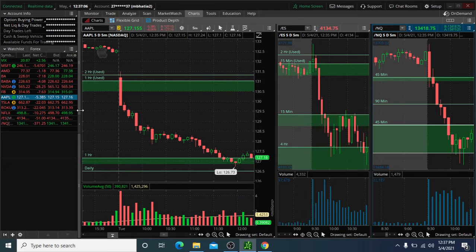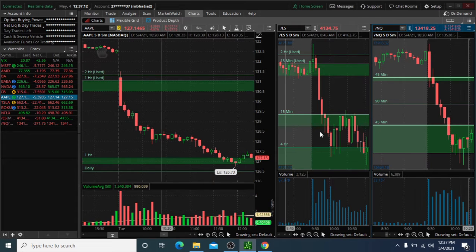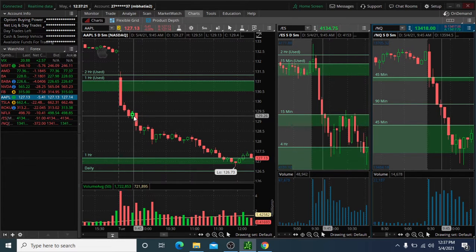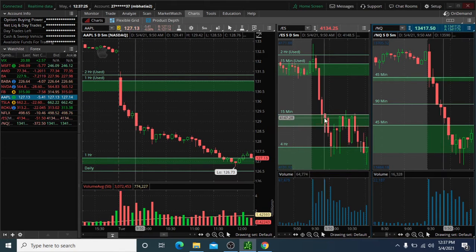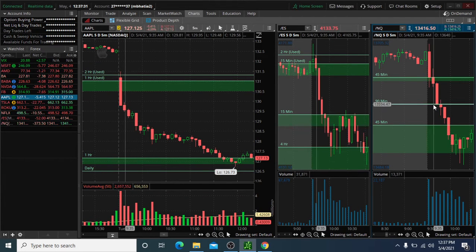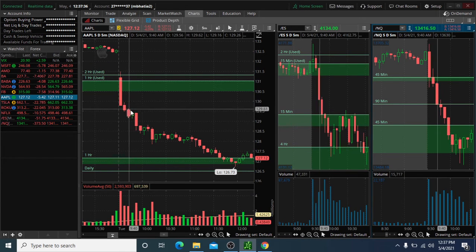Because ES and NQ were selling off so aggressively, and we had 15-minute demand here and 90-minute demand here, I did not play this drop base drop. And it worked out perfectly in hindsight, but we're right next to demand. We're right next to 15-minute demand. We're right next to 90-minute demand. So I did not play this drop base drop.